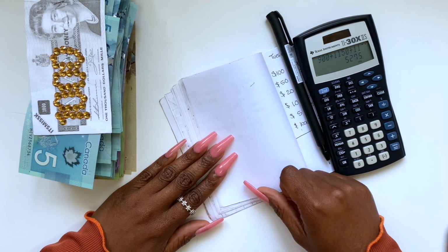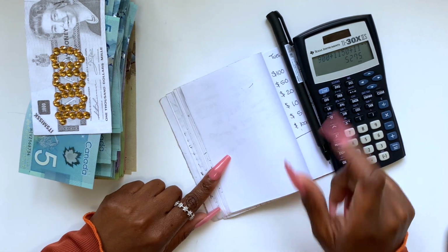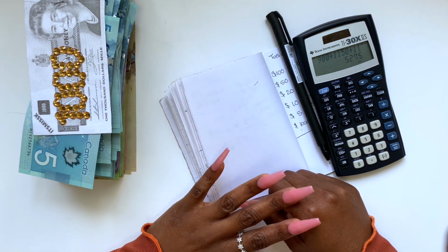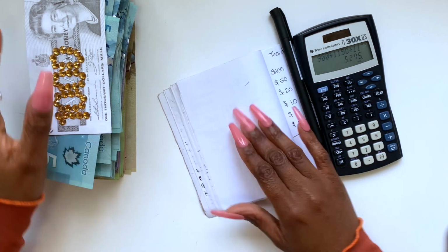If you're contemplating or you're iffy about doing the cash envelope system, don't think any further and just do it, because these numbers speak for themselves. I'm so grateful. Alhamdulillah, I am super proud of myself. And I didn't think I would be able to save this much in a span of 3 months, to be honest.